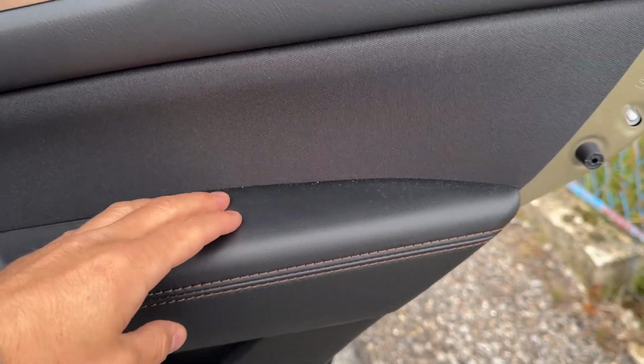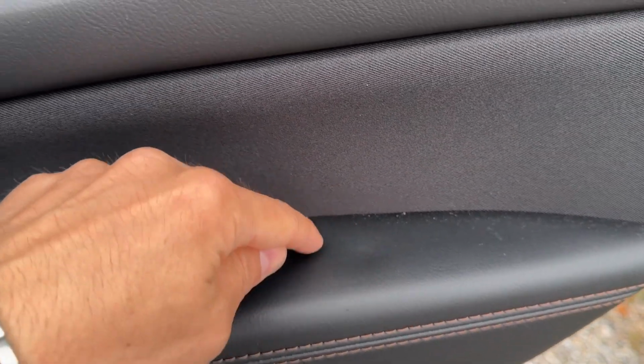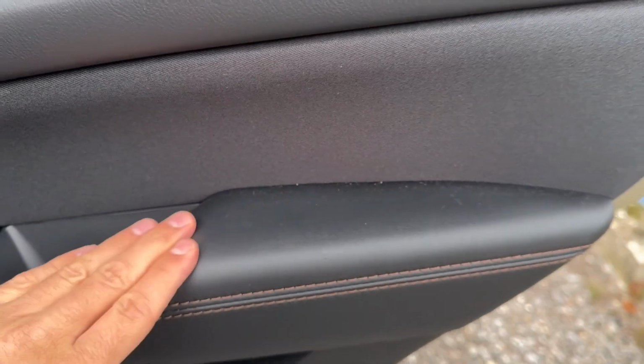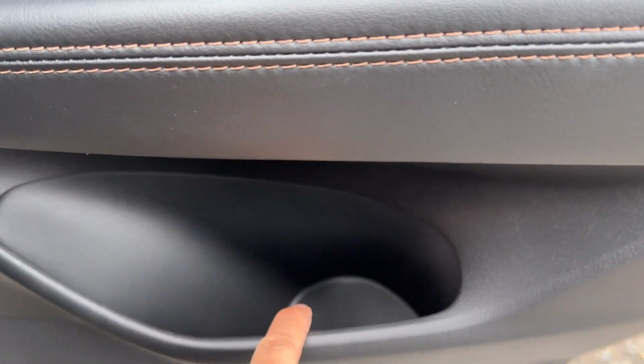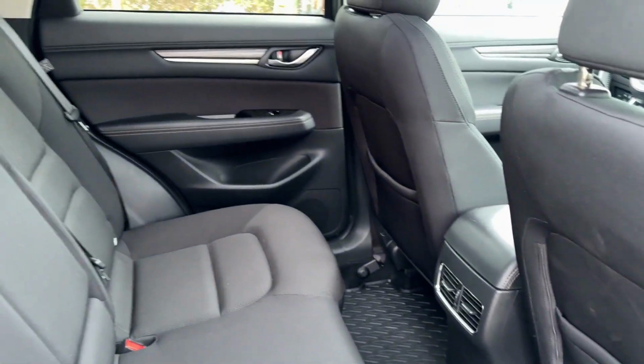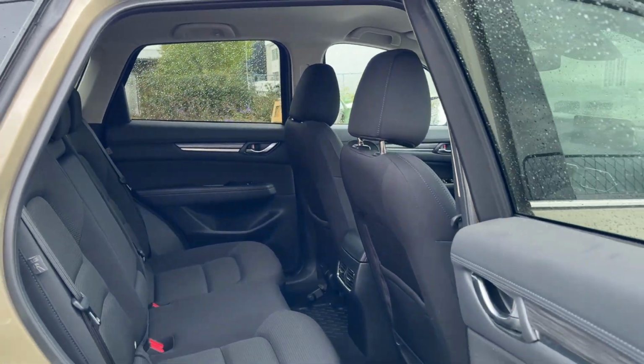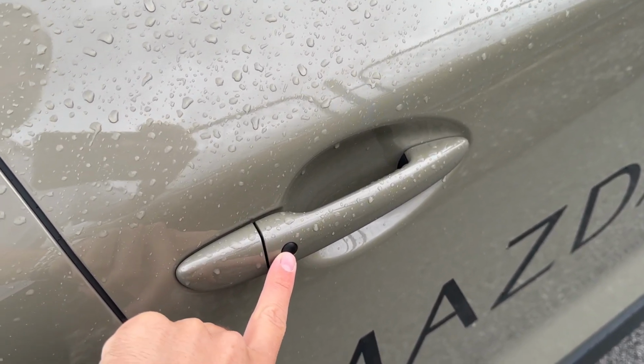And just now take a look how soft this center part is, where you will put your elbow. Take a look how much softness there is. Usable amount for the door pockets, and I would say overall, if you need to carry, let's say, two adults of my size, no problem. For kids, even better.